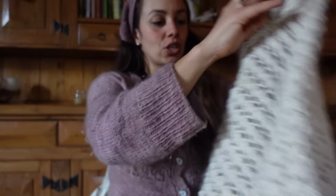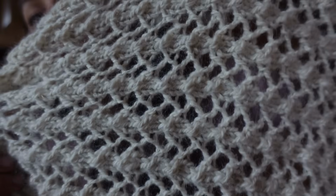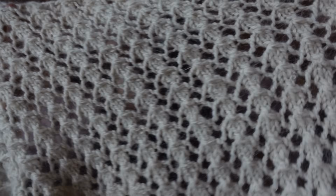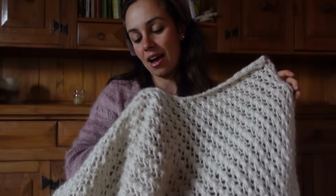So there are two things about this that I really love. One is the beautiful stitch pattern. For me, it looks like there are tiny little figures that are holding each other's hands. You can't unsee it now that I told you.